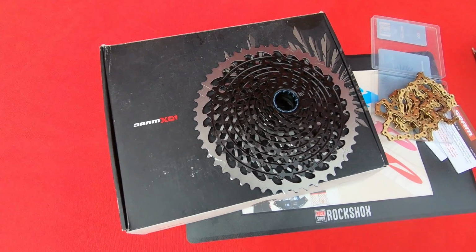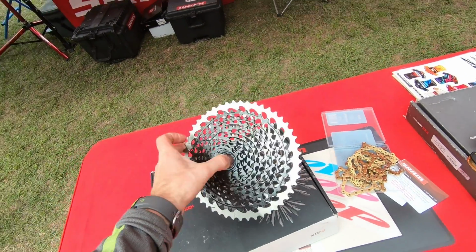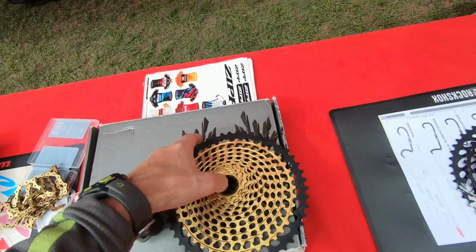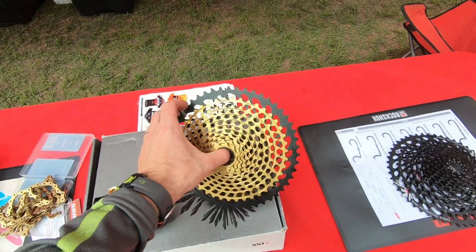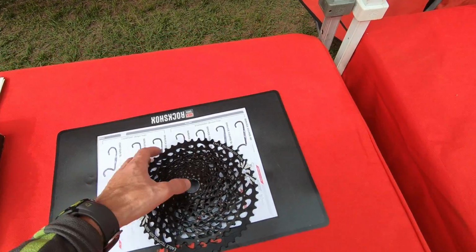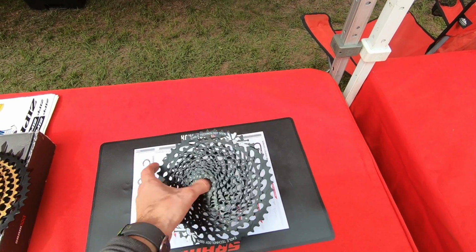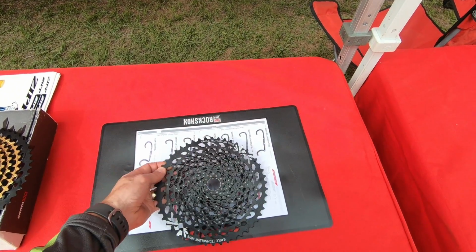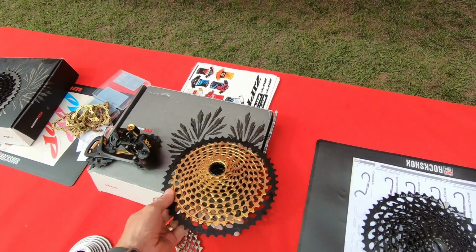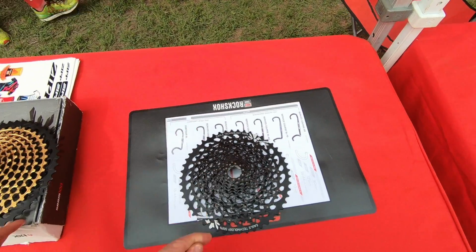All right, we got the SRAM EXO cassettes here. Yeah, that's a light cassette. Let's see, it's got XX1. That's a super light cassette. Oh my gosh. So here's my Eagle GX. It's still pretty light. I mean, there's definitely a difference in the XX1, but for such a price difference.